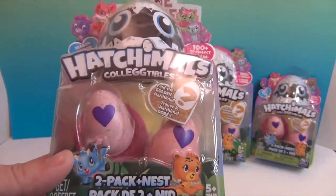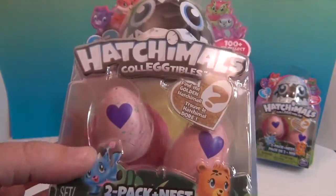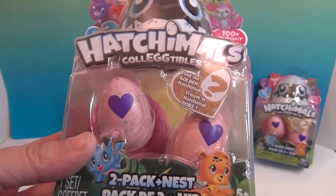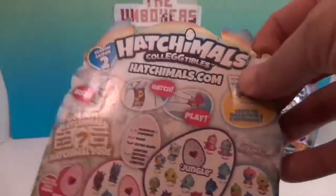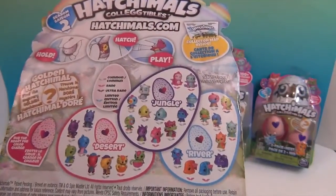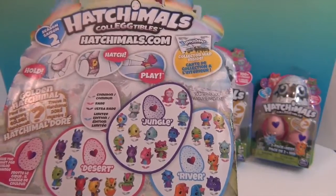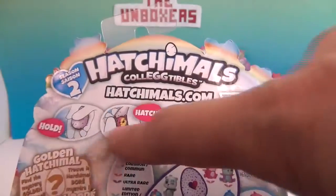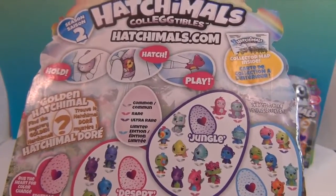This is season two. They are awesome collectibles that you rub the little heart on there, change it to pink, and then you can crush it and find your surprise inside. So here's some of the different ones you can get on the back and some of the different categories. You get jungle, desert, river, and there's all kinds of other ones too. So it gives you complete instructions up here. And we're looking for the golden Hatchimal.